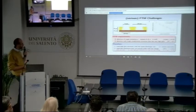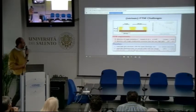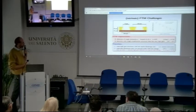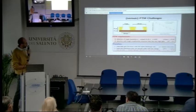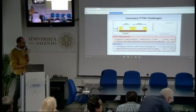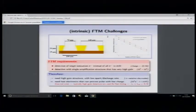And this, unfortunately, does not exist as we speak, because typically high-gain detectors are used for fast timing, because the time resolution is proportional to the inverse of the signal over noise. So the higher the gain your detector has, the higher the signal over noise, and the better the timing of your detector. This is something we're working on in the project as well, but I will not discuss it during this lecture.